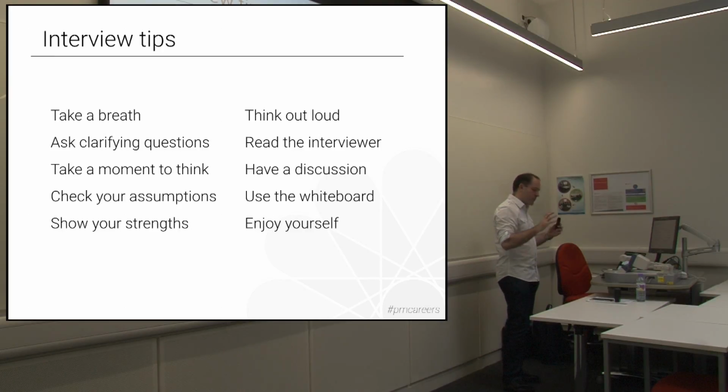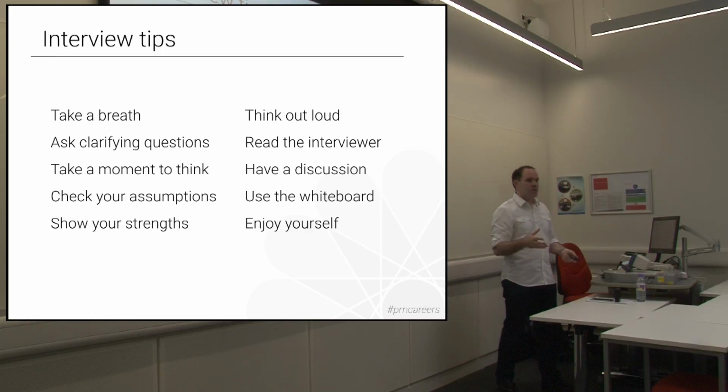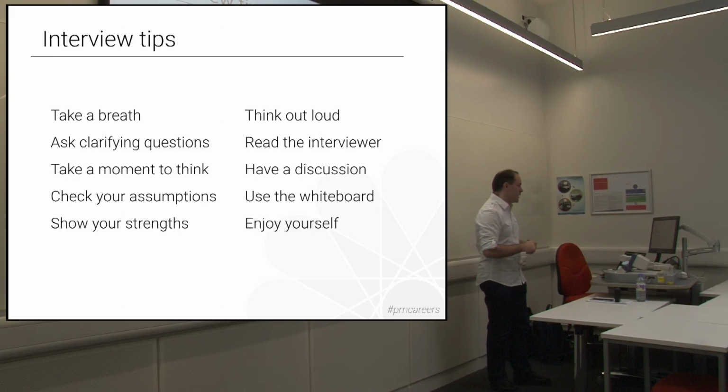Don't panic, take a breath, think about the question before you answer it. Don't worry about leaving some dead air while you do that. Ask clarifying questions. Although they may not be trying to trip you up, they will probably leave some ambiguity in the question to see whether you take the initiative to explore the problem space and really understand what's happening. Because of course in reality, the behaviour of users and the requirements of a product are not that well defined until you figure that out. Be aware of your own assumptions and check them.